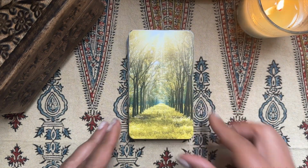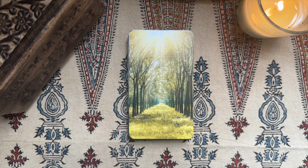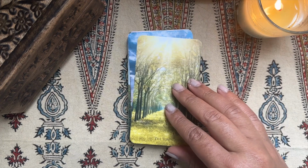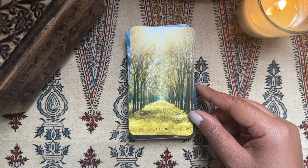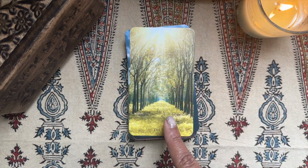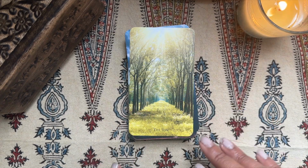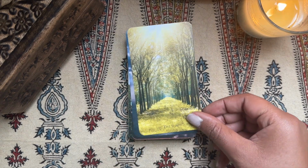This beautiful light filling sun. And also, you have here a path that's really well lit. It's a grassy path, but there's definitely a way through. Like it's easy, it's light, it's lush, it's warm.